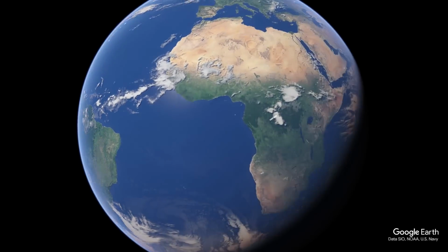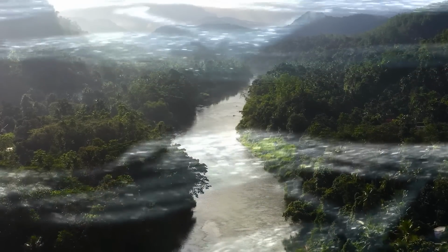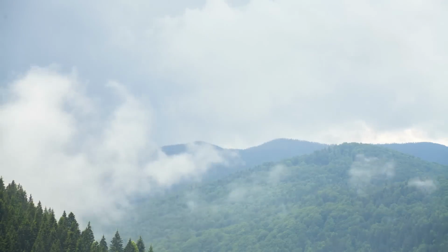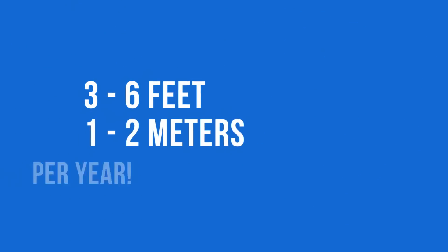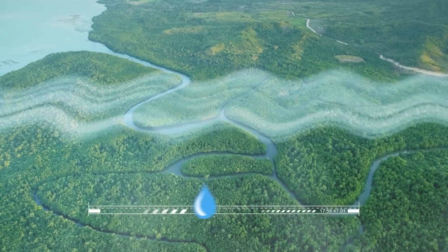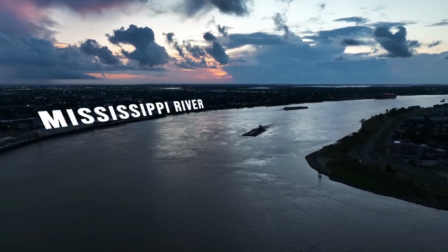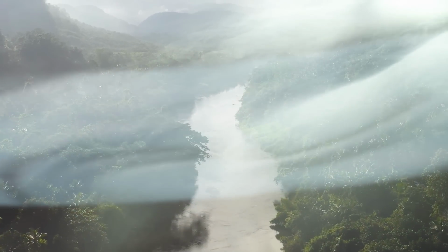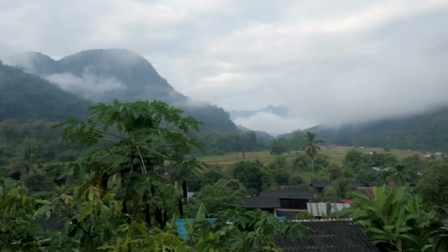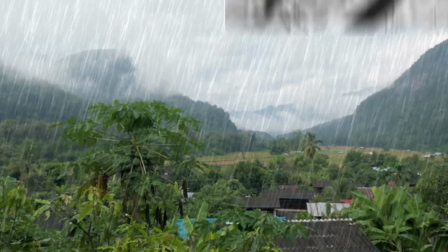Atmospheric rivers are also observed in the Congo Basin, where the climate is predominantly shaped by the moisture emanating from the Atlantic Ocean and the forests of the Congo Basin. This incredible phenomenon leads to evaporation levels as high as 3 to 6 feet of water per year. These rivers vary in size and strength, but on average, they transport a water vapor volume comparable to the flow at the mouth of the Mississippi River. In rare cases, exceptionally powerful atmospheric rivers can carry up to 15 times that amount. When these rivers reach land, they release the accumulated water vapor, resulting in rainfall or snowfall.